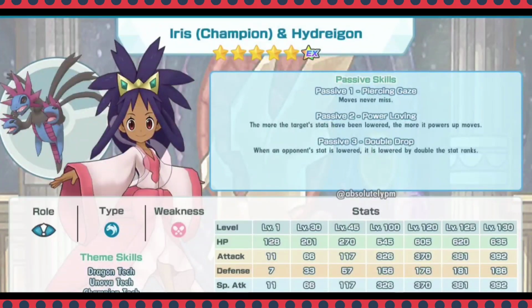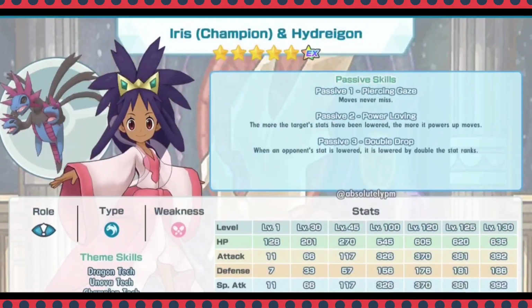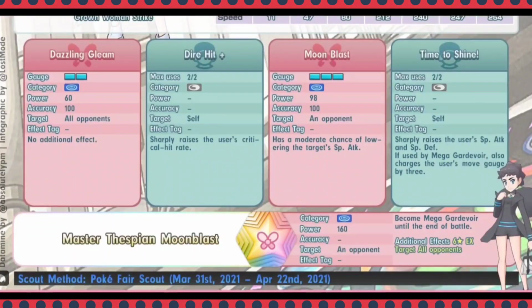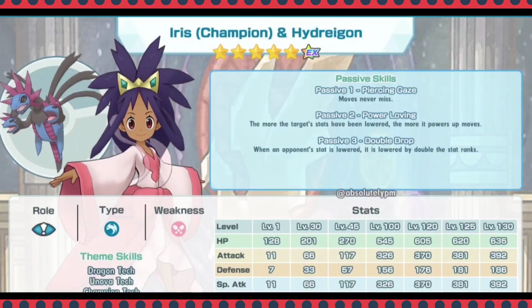Alright guys, so we know Iris and Hydreigon are coming out later on this month. Same with Gardevoir and Diantha. With them both coming out very close together, because Iris and Hydreigon are coming out on March 18, and Gardevoir is coming out on March 31st, at the end of the month. So after Iris and Hydreigon get released, Gardevoir is coming out literally a week after, so you really have to pick who you want to go for, especially if you're free to play.